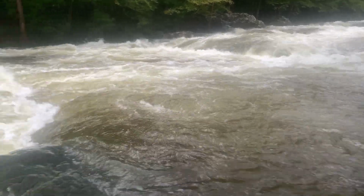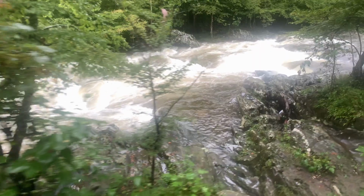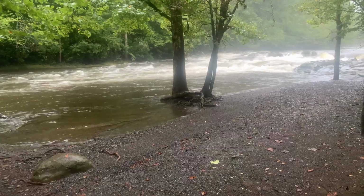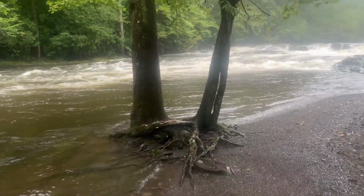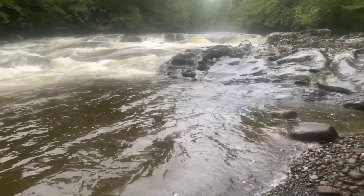We're here at the Greenbrier entrance of the park, and we're checking out the Middle Prong, and this is what it looks like. Now, if you're familiar with this section of the park, you can probably recognize that this water is definitely up a few feet from its normal levels. Now, this is the section where normally the wedding photographers will come down and take pictures, and most of the stage, if you will, that they use to take the shots from is almost entirely underwater here.